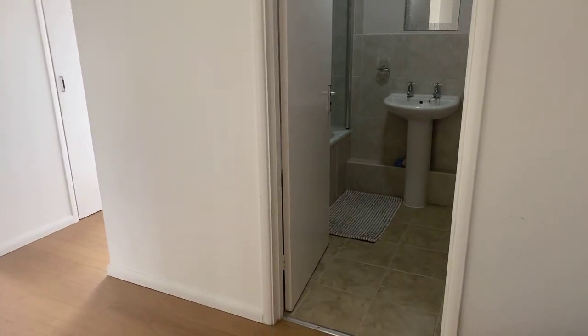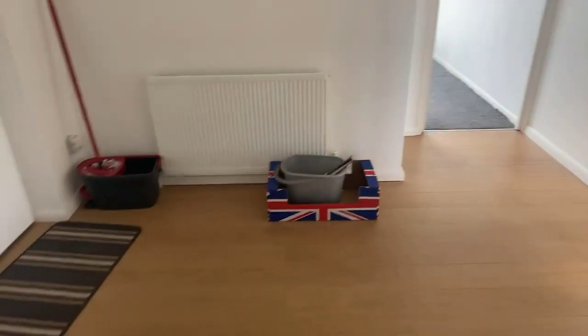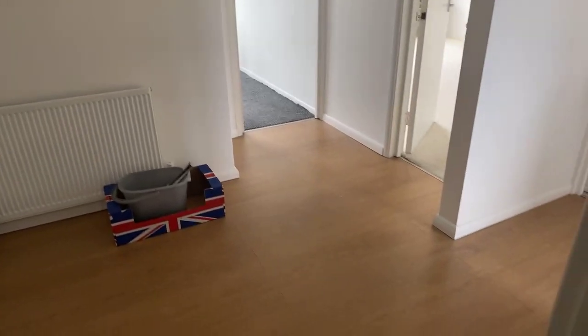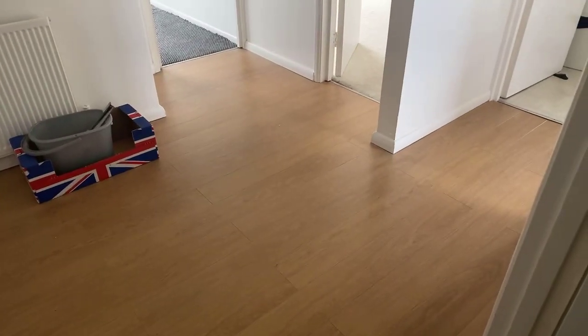Okay, so you've got a really good size hall here, perfect for popping coats and hats. So really big space. You've also got a smoke alarm in this area as well.